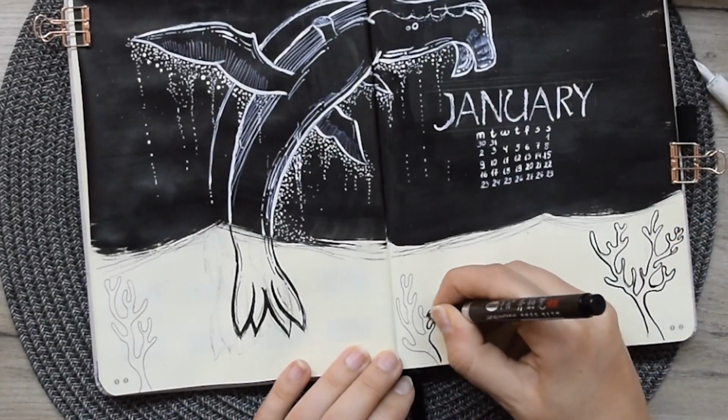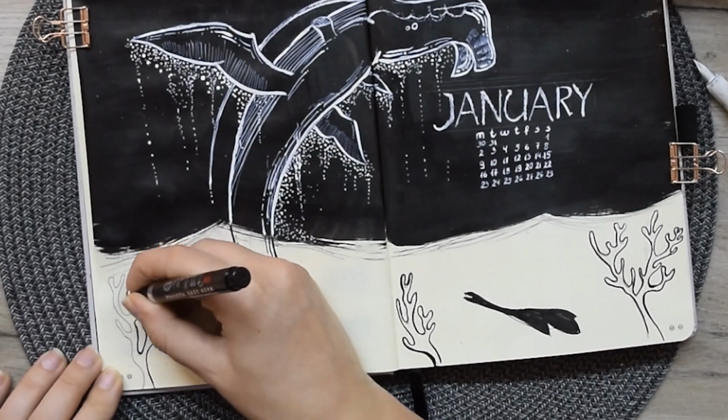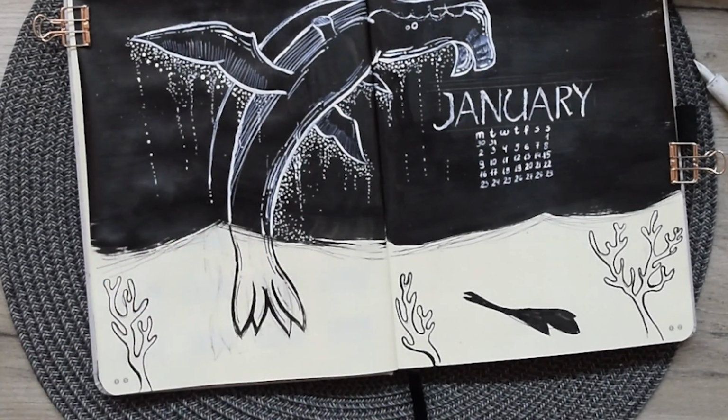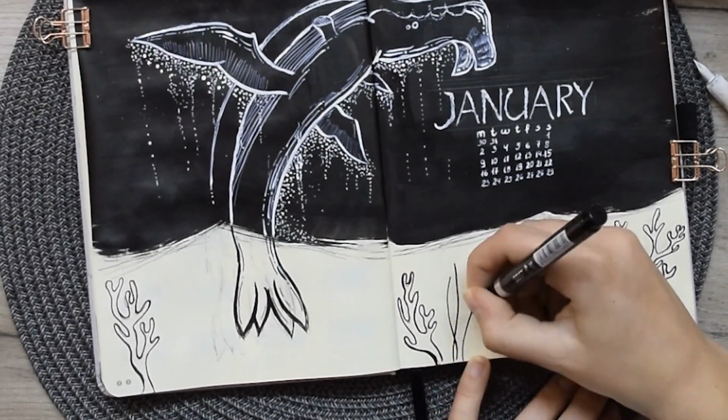With the same marker, I outline the corals as well. I also start painting the rest of the corals, choosing the species from different pictures on Google and Pinterest. While I'm coloring, I want to say a few words about the movie, of course, without spoilers.